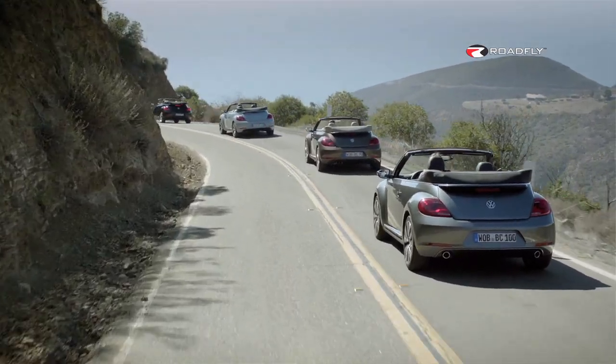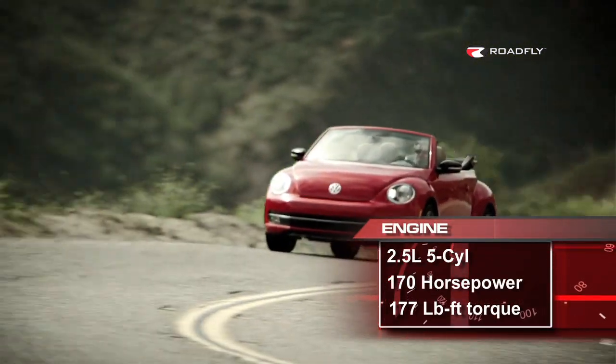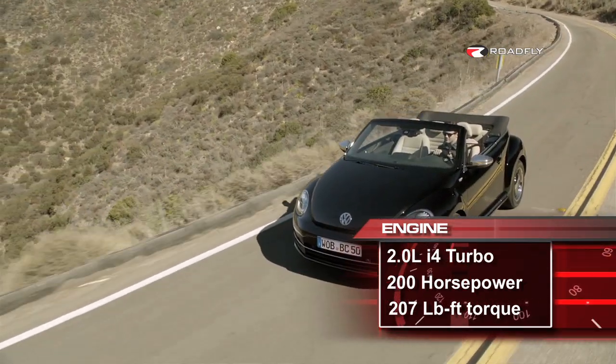So here we are, beautiful California lifestyle, except it's been raining for the past 3 days. I will get this top down for you, I promise. The Beetle convertible comes in many different iterations. You can get a 2.5 liter naturally aspirated. I'm in the 2.0 liter turbo. There's also a TDI version. Now the 2.0 liter turbo is gonna knock out 200 horsepower, 207 pound-feet of torque.